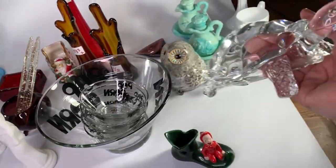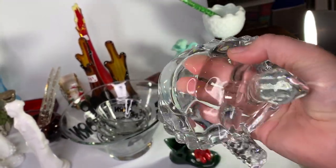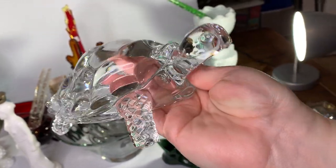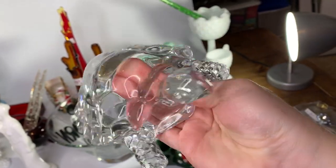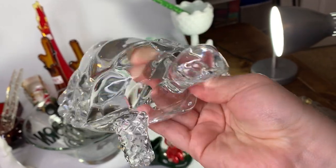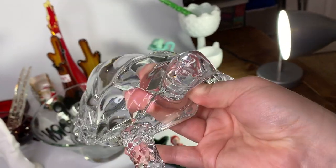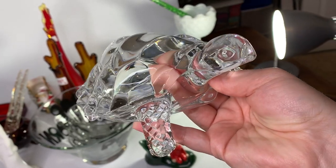We also have this really pretty glass turtle. You know, Danny, the niche lady, loves her turtles. So I think she's kind of started a trend. I'm sure there's others of you guys out there now looking for turtles. And turtles to come in the future. We just got a really cool box full. Awesome. But I love this one because it's crystal and it's heavy. It is heavy. I don't know the age of it. It doesn't scream vintage to me, but it's really pretty. I like it a lot.